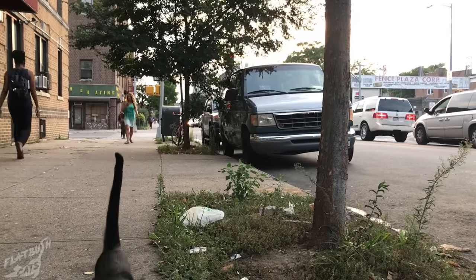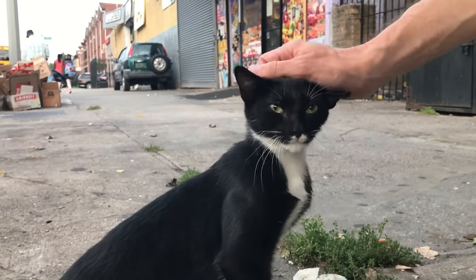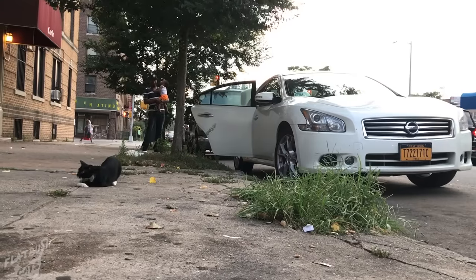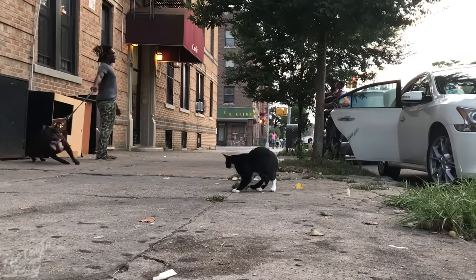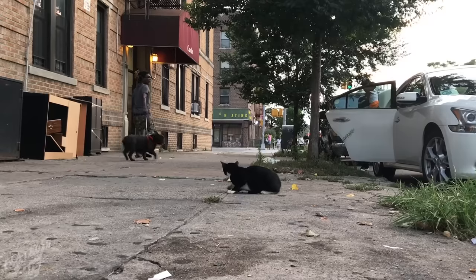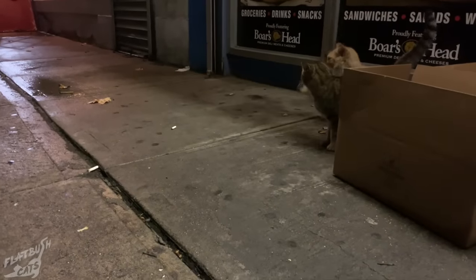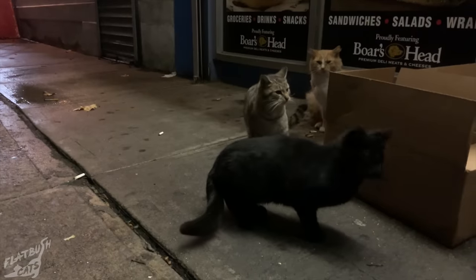So what do you do if a new cat starts hanging out on your block? It's a good idea to ask around, talk to neighbors, and check lost pet boards online. Cats are abandoned all the time, especially in this part of Brooklyn. That's just a reality. So there's a good chance that they no longer have a home.